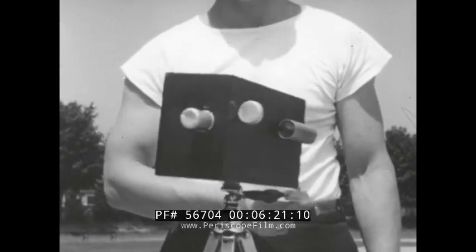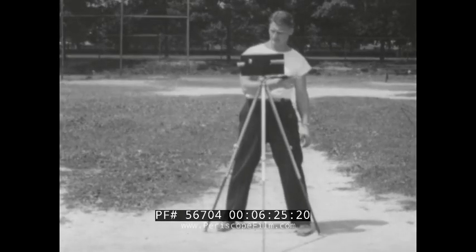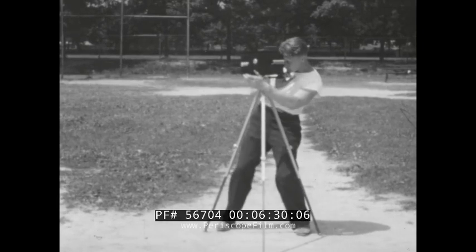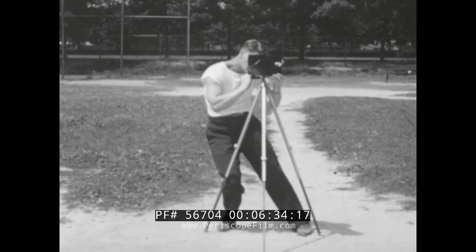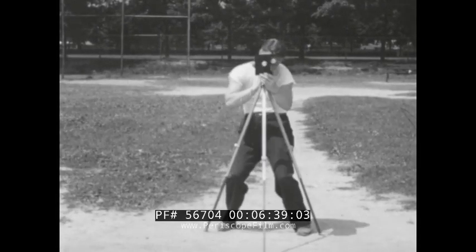Otherwise, your camera will tilt sideways when you're partway around, even though the camera itself was leveled before you started to pan. To obtain a smooth pan, you must keep your feet in place. Just move your body above the knees as you turn. Walking around your tripod will cause a jerky pan and, of course, jerky pictures on the screen.